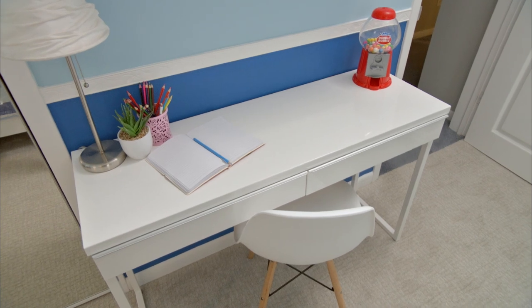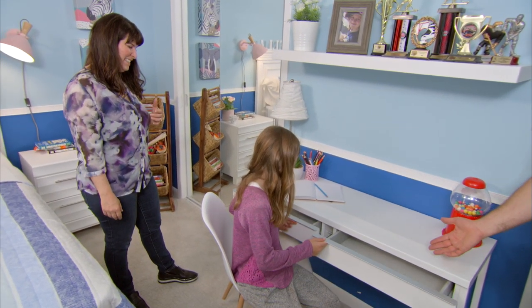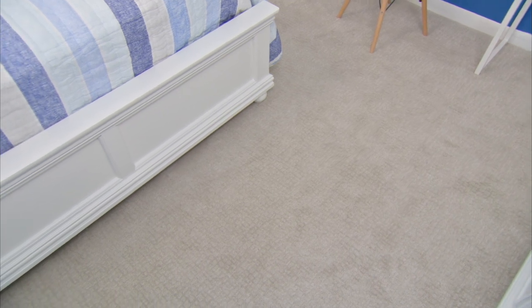Have a seat at your new desk. I love this new desk. Right, lots of room in your drawers for all the good stuff. From the top down, we added crown molding in here so it matches the rest of the house. You got the two-tone paint on the wall, blue, light and dark, new carpets on the floor.